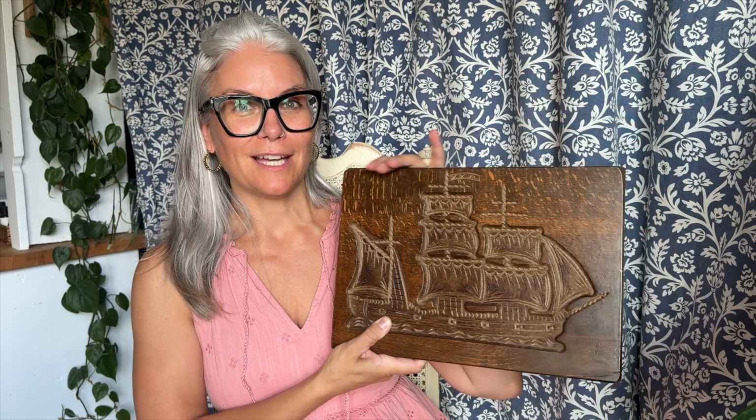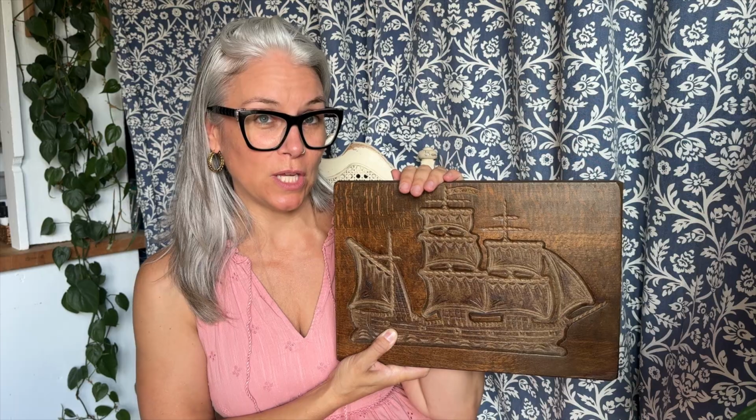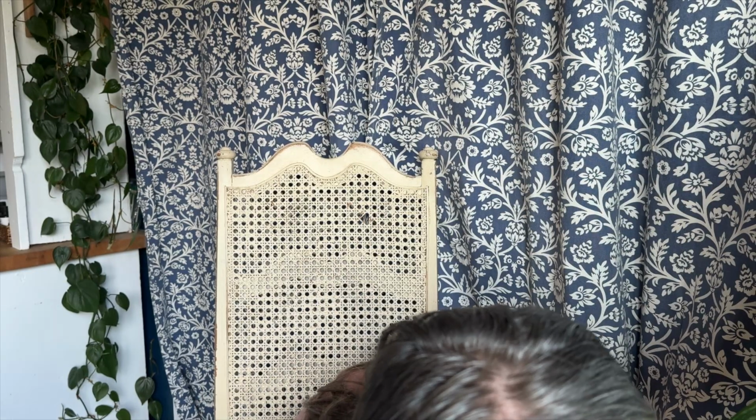My whole booth is going to be kind of these more dark tones and moody tones, as opposed to the light summer vibe that I had in there before. So this is going to fit right in with that.